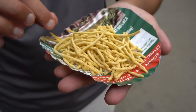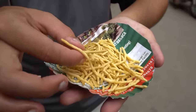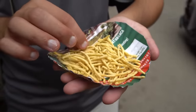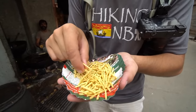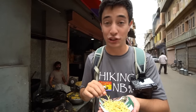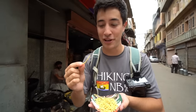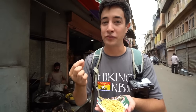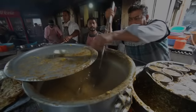Just ordered up some of the namkeen, which he is making behind me. Pretty simple dish. Usually it's eaten as a snack or alongside some other things like curry, but there are these little kind of worm-shaped crispies. So let's give some of these a try here. Oh wow, they're actually quite spicy. And they're nice and crispy. It's almost like a little mini French fry with that little Indian spice touch to it. It's pretty good, nice little snack.